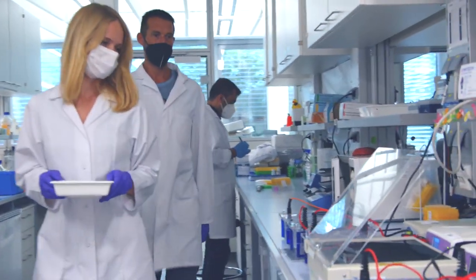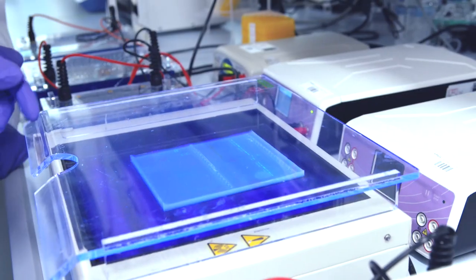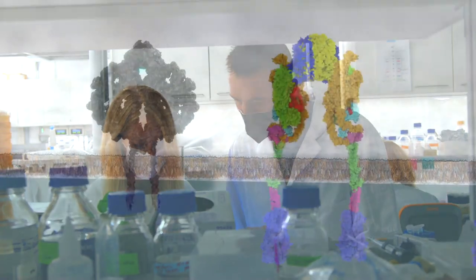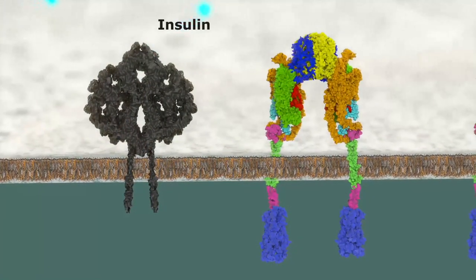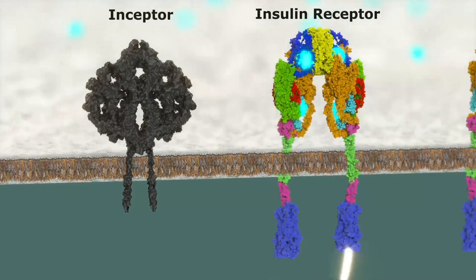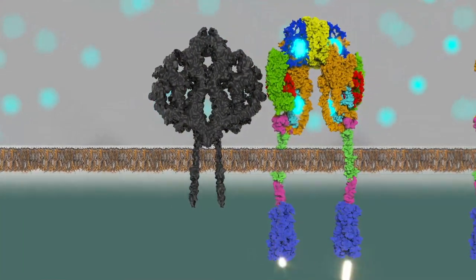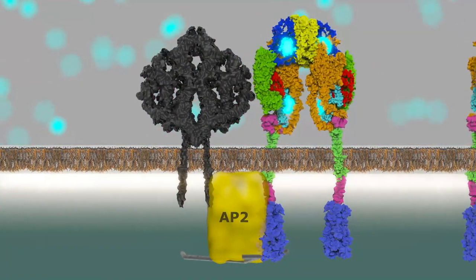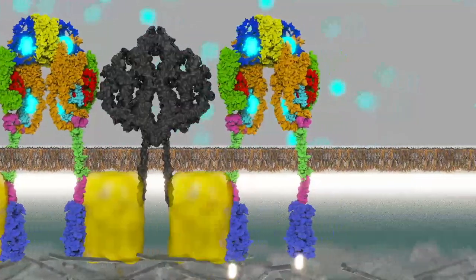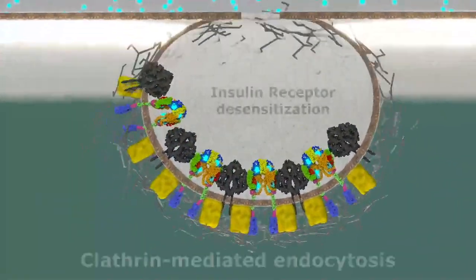Lickert's team has discovered a previously unknown receptor on beta cells, which opens up the possibility of new ways to treat diabetes with medication, the insulin inhibitory receptor, Inceptor. Blocking Inceptor's functions significantly increases the sensitivity of the insulin signaling pathway in pancreatic beta cells. This could regenerate beta cells' functions and thereby help the body to halt the diabetes itself.